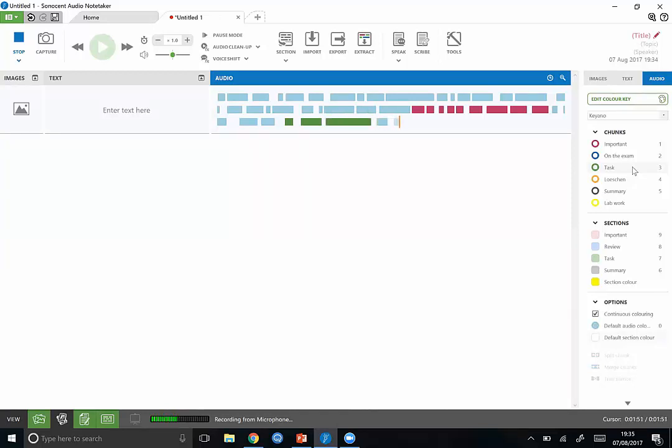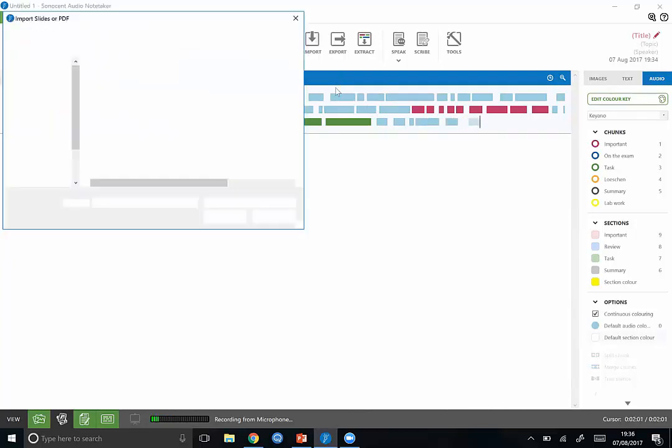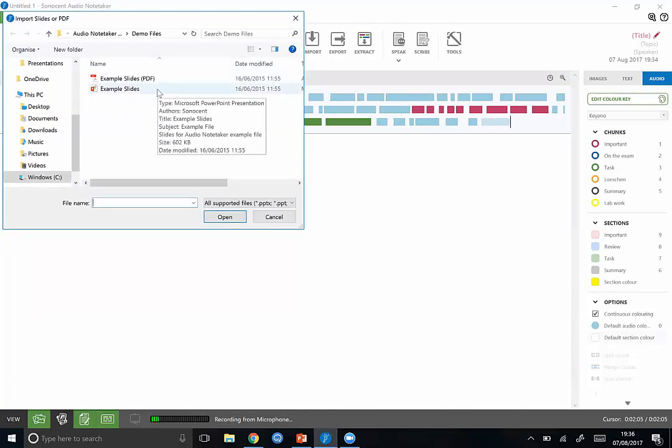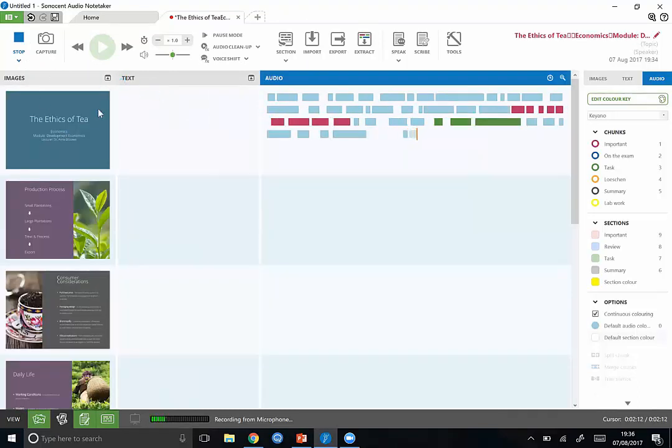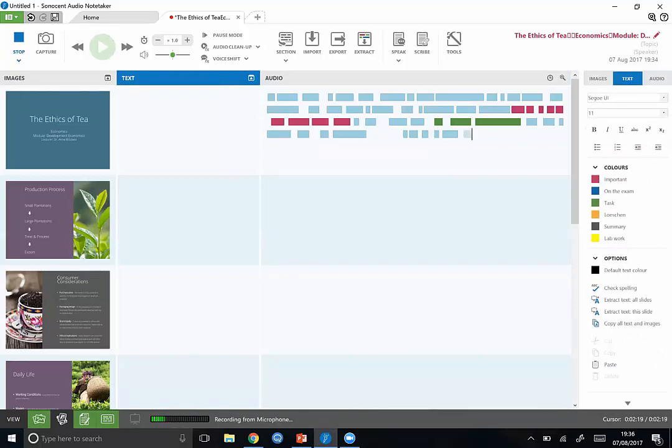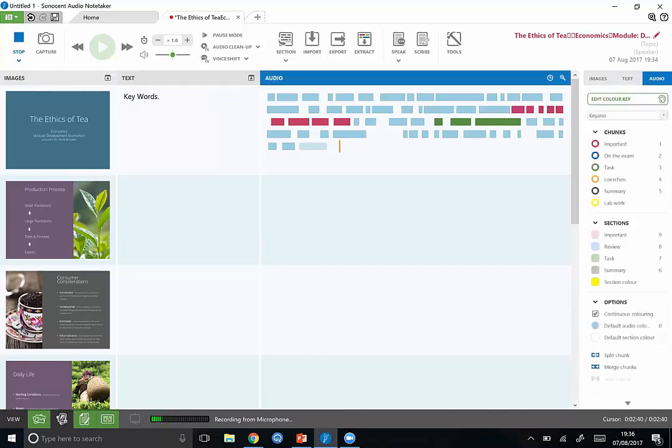So the other thing you're able to do on this is, if you look at the top main bar, you'll see this tab that says import. I can actually import PowerPoint slides or even accessible PDFs. So I'm just going to import some slides here, some example ones. And there they are. They're in the images pane there. Now, at this point, you'll notice there's a middle pane there called the text pane. If I wanted to, I can use this to type, say, certain keywords. Our recommendation is to try not to type your full note summaries in the text. If you want, certain keywords is fine, but what you really want to do is go for the active listening and fully engage, and just focus on the annotating.